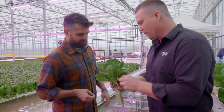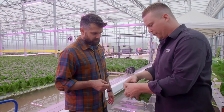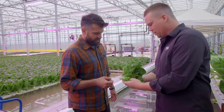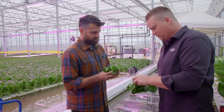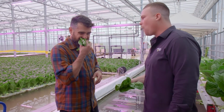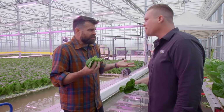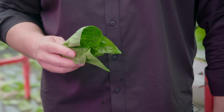So here's one of our gem varieties of green romaine. And what's cool about these, you just break it off. I mean, this is all great product. So go ahead and try some. Indeed. What do you think? That's delicious. Good? Yeah. But it's got the crunch, man.